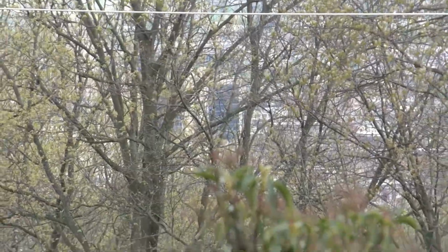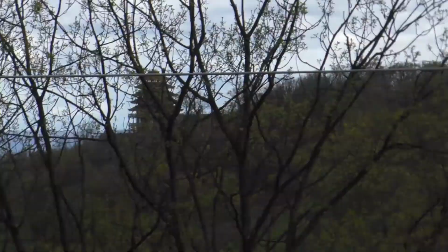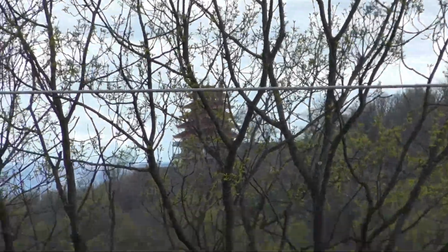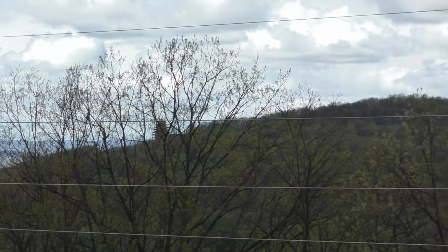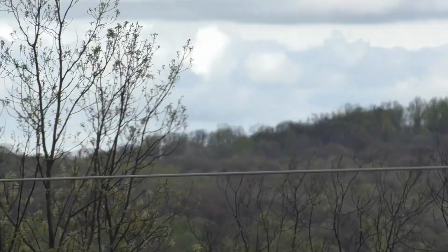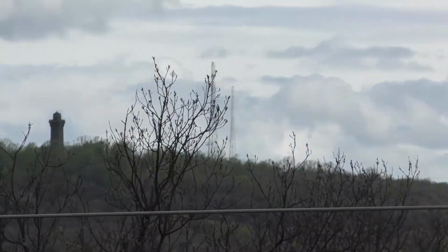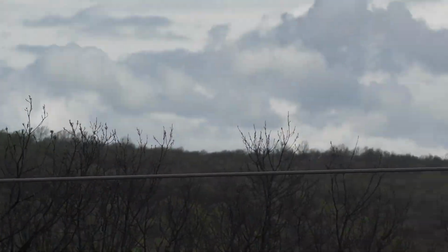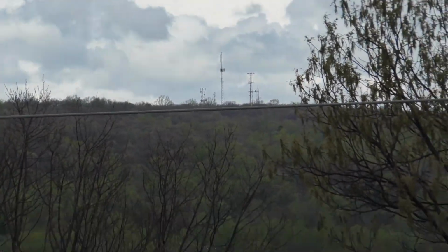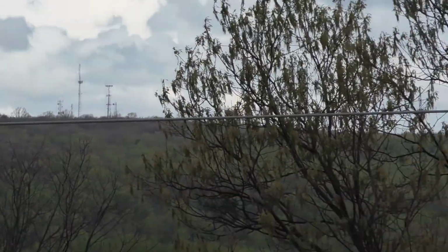That's the county services building that's right here. On the other side over here, there's the Reading Pagoda. That's Mount Penn Mountain over there. There's the William Penn Fire Tower that's over there on Skyline Drive. Communication towers for Berks County 911 dispatch. Some other communication towers over there, but that's basically Skyline Drive over through there.